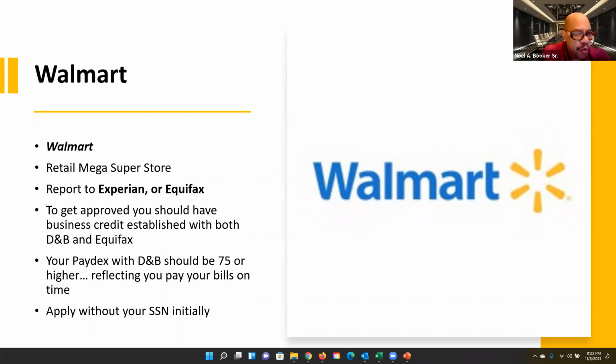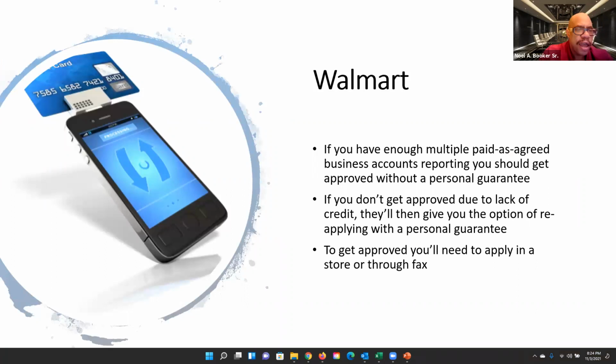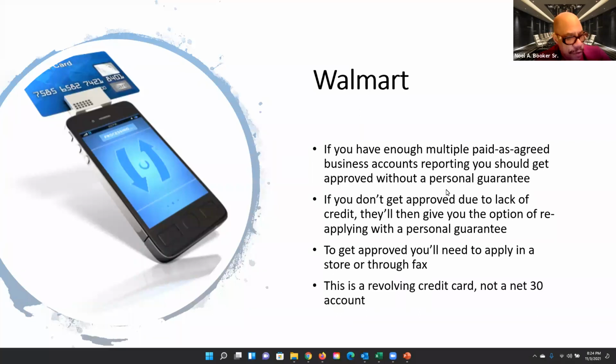Walmart is one of those companies that uses a third party to finance their business accounts, so they will ask you and require you to give them the social. But like I said, look at that fine print to determine that, when you give them the social, this is not a personal guarantee. If you have enough multiple paid-as-agreed business accounts reporting, you should get approved without a personal guarantee. If you don't get approved due to lack of credit, then you'll be given an option of reapplying with a personal guarantee. To get approved, you'll need to apply in the store or by fax. This is a revolving credit. This is not a net 30 account.